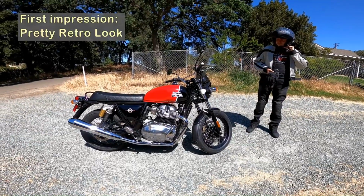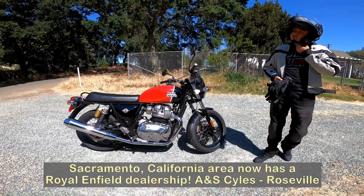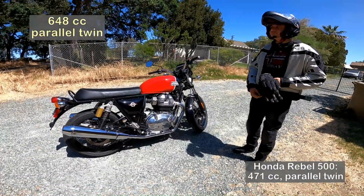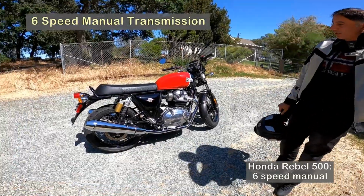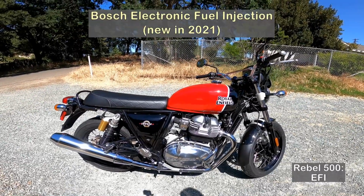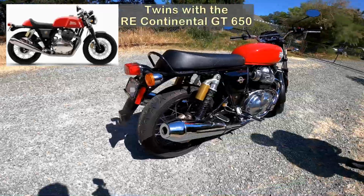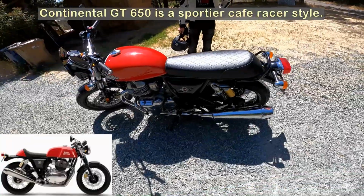What a pretty bike. Have they had them in the States before this? Yeah, they had the Classic 500 and 350. They weren't that popular, so they came up with a new lineup. Those were the classic Bullets and the Thunderbird. So they came up with this new line about 3-4 years ago: the Interceptor 650 and the Continental GT, so they are like a twin. The GT is the cafe racer, so this is the more classic.